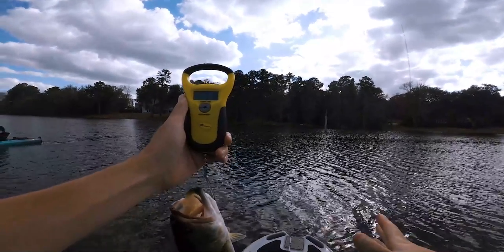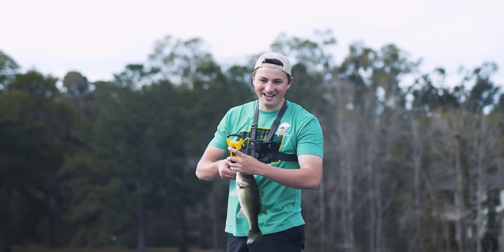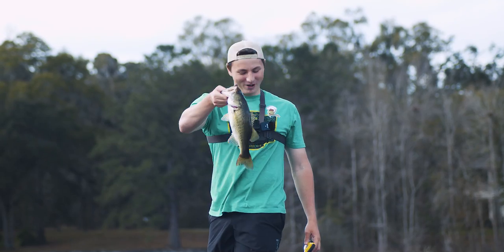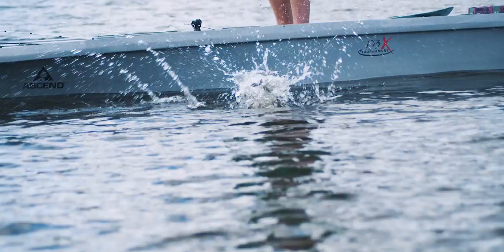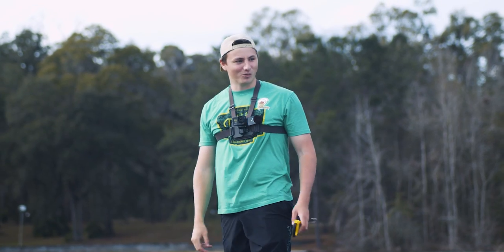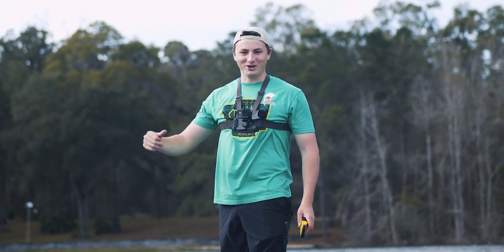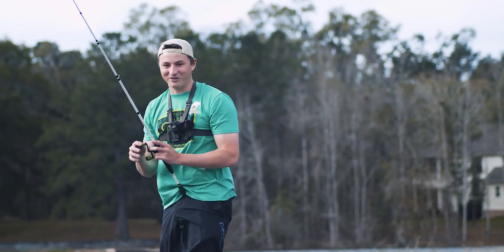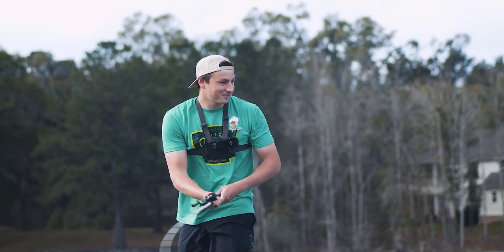Oh. 2 pounds on the dot, baby. 2 pounder, man. What a day, guys. Boom. Heck yes, dude. Great. Now I really have to use the motorboat, I guess.